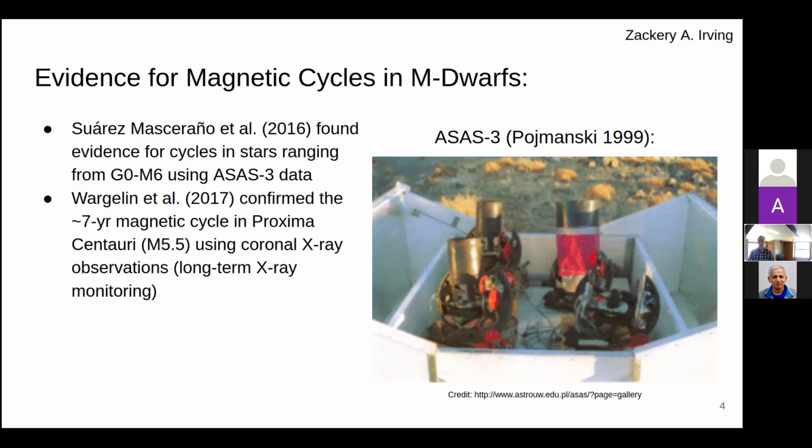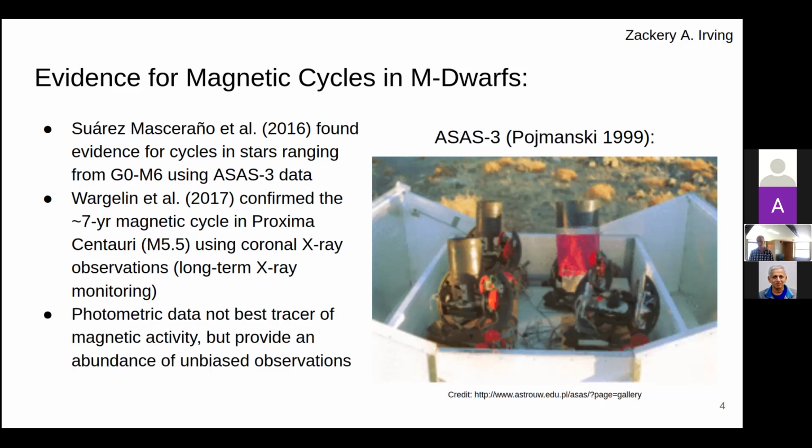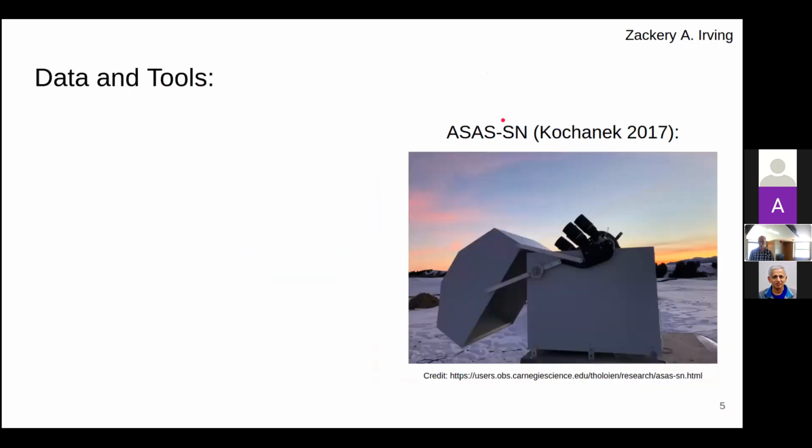So this goes to show that photometric data are somewhat correlated with magnetic activity, but they're not the best tracer. And that's because we have complicated other effects which can obscure magnetic activity in photometric data. But the good thing about photometric data is we have an abundance of unbiased observations, thanks to all-sky surveys like ASAS3. So what have I done?